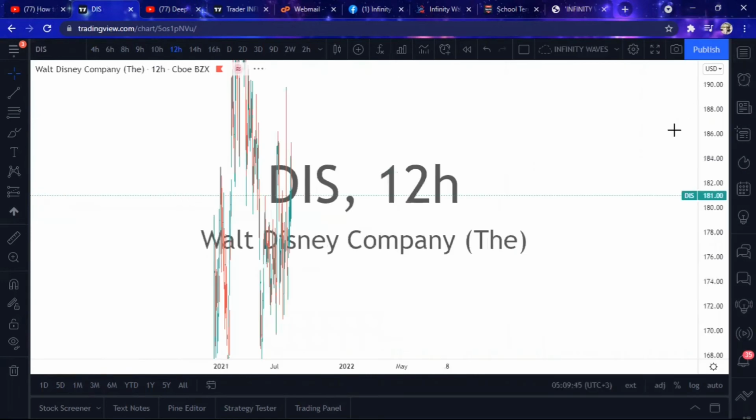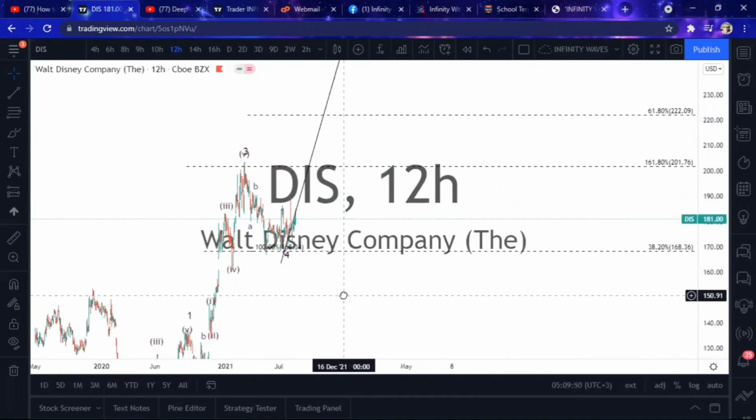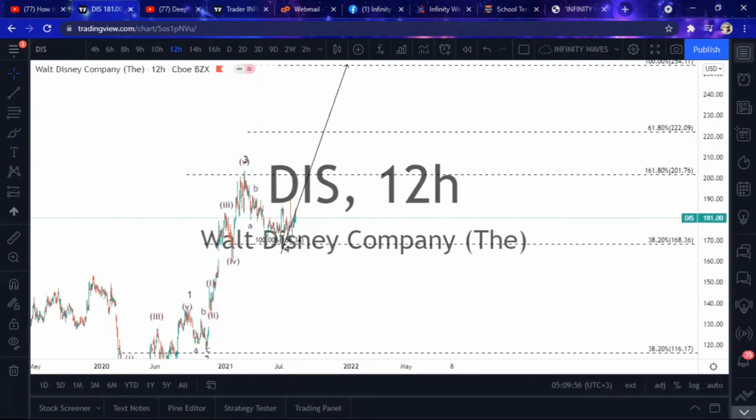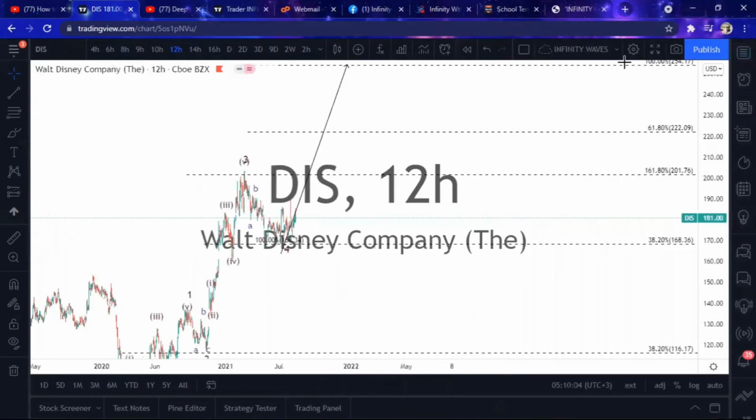Disney as well, we're waiting for buy setups. It's already in motion, so we can also take that buy setup with it. It's a long-term buy, so look to capitalize and profit from that one as well. So we have so many trades happening, but that is what we had to cover for you for this week.